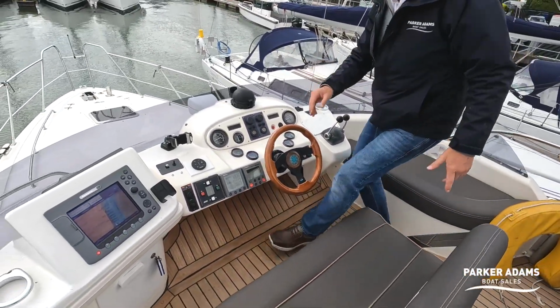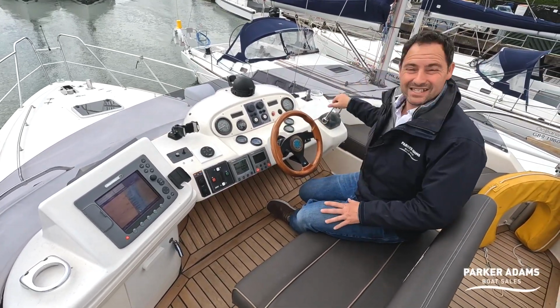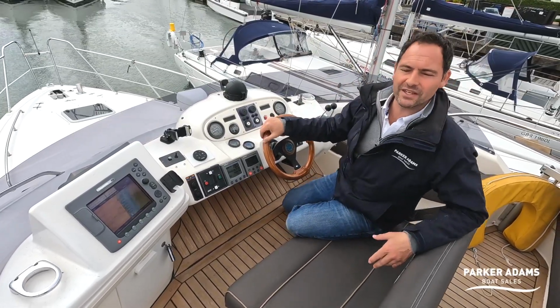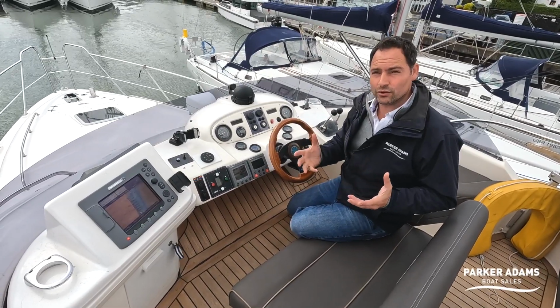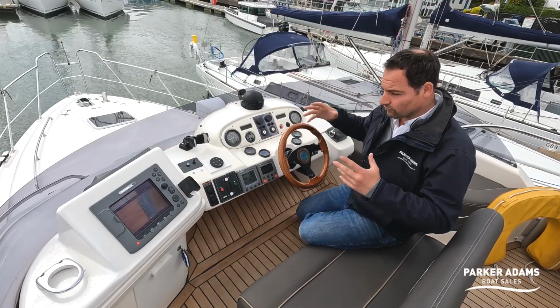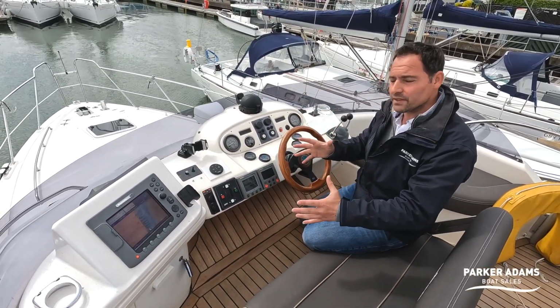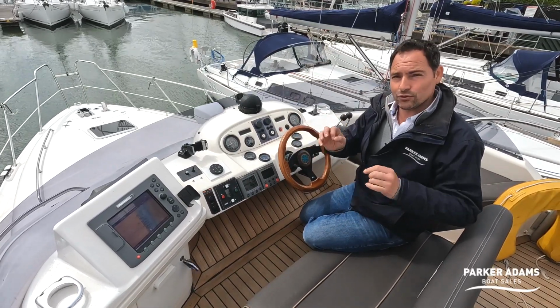Now I mentioned this boat's got the Volvo Penta 44, and that's important because they've got EDC controls. This must be one of the very first boats with the EDCs back in 1999. These engines are 260 horsepower each, and can push this boat along in excess of 30 knots. So it's a really good performer. And you've got original nav on this boat, so there's scope for a new owner to potentially upgrade that. However, it's all working perfectly.